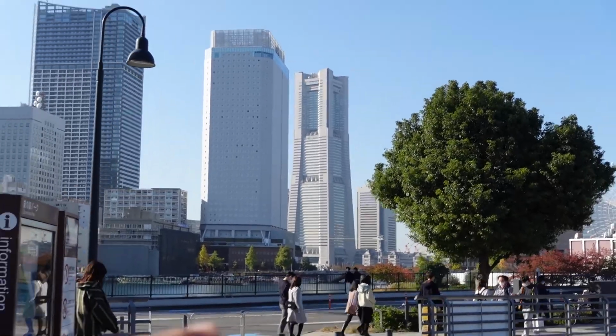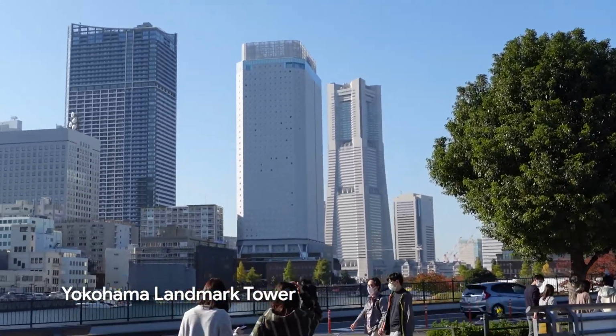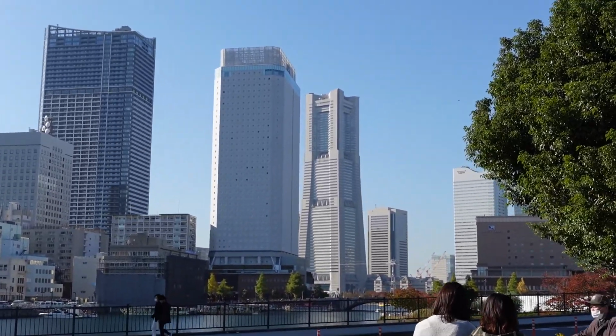Alright guys, so that building is the Yokohama Landmark Tower. If you see that building, it means you're already in Yokohama. They say it's the fourth highest structure here in Japan.